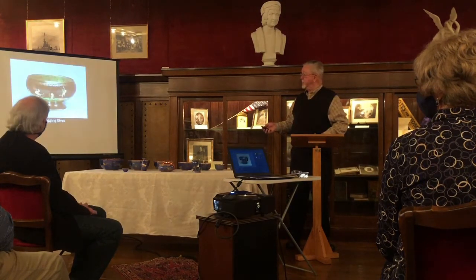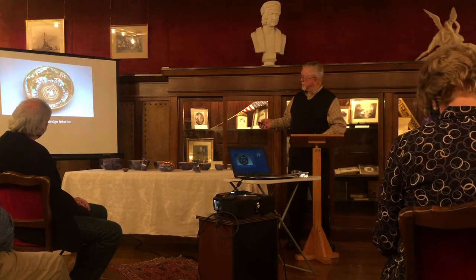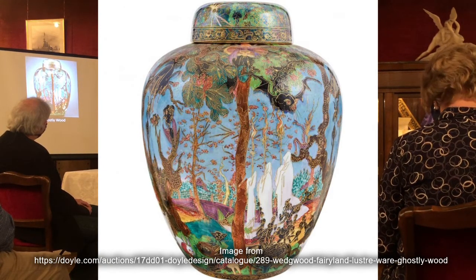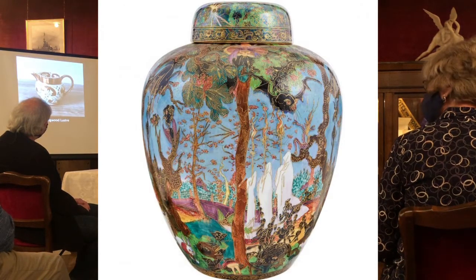I think I've got, in addition to some more pictures here of elves and various bowls, interiors of bowls, and various patterns. This is one of my favorites, the ghostly wood, where the white figures are the ghosts, but there's also, I think, a little panda and little insects and maybe a turtle and a frog and bats flying in the air, and fantastic things that she would put together.